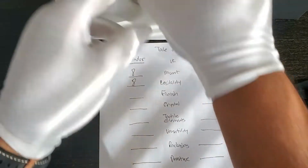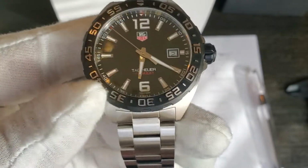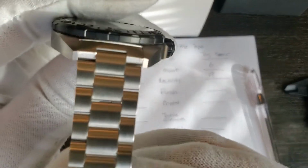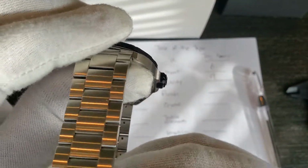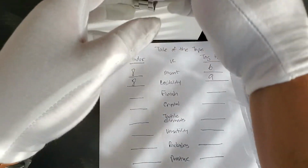When you look at the Tag Heuer Formula One, it's also finished well. It's just more of a matte finish all the way around, which I do like. I don't have many watches that have this matte finish to it. Even on the side here, you can see the brushing. It's actually finished very, very good too. I like it. Don't have any complaints about this one at all. It's a very good job.